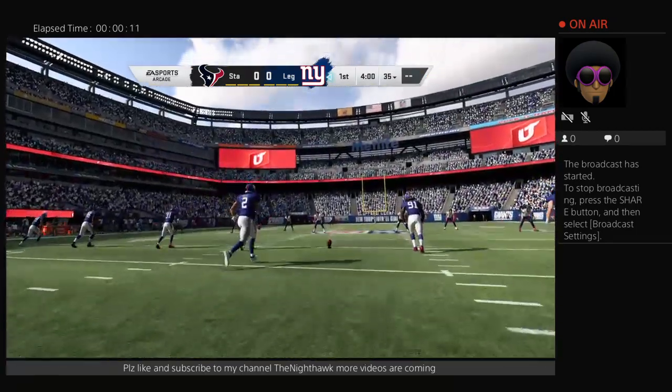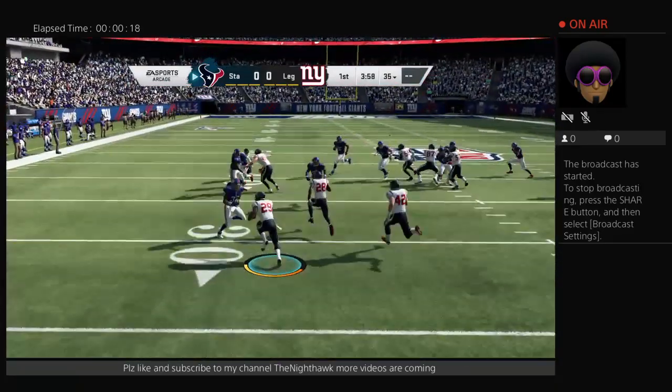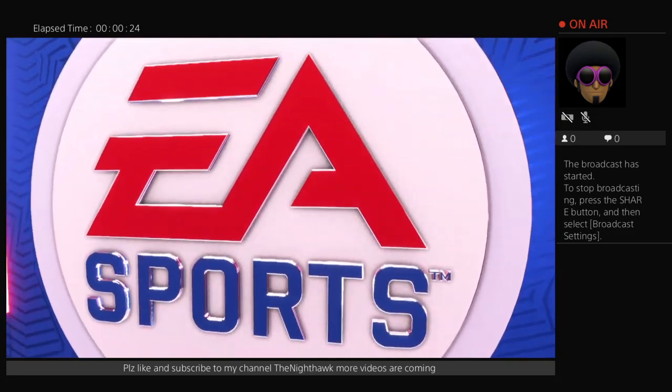Ready to get things rocking, the Pro Bowl kicker from the NFC last year, Aldrich Rosas. And we are underway from MetLife Stadium. And a good effort on the return there. Gets him across the 30 to the 33-yard line.